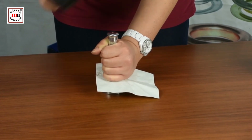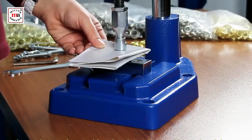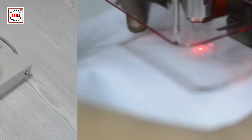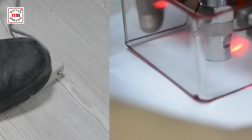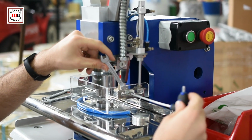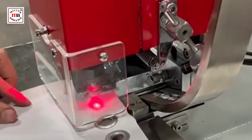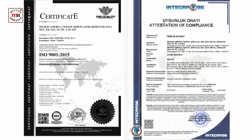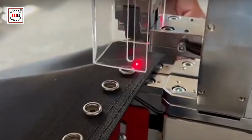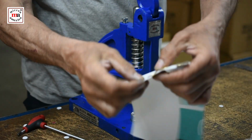We also offer a complete line of machines, from ergonomic hand tools to manual, pneumatic, hydraulic, and fully automatic eyelet setting systems. Every machine, press, and die is designed and built by our engineers at MICRON America to work together seamlessly, ensuring maximum uptime, minimal setup, and reliable operation on your production floor. Our operations are backed by ISO 9001 certified quality systems and CE mark machinery, meeting global standards and giving you peace of mind with every order.